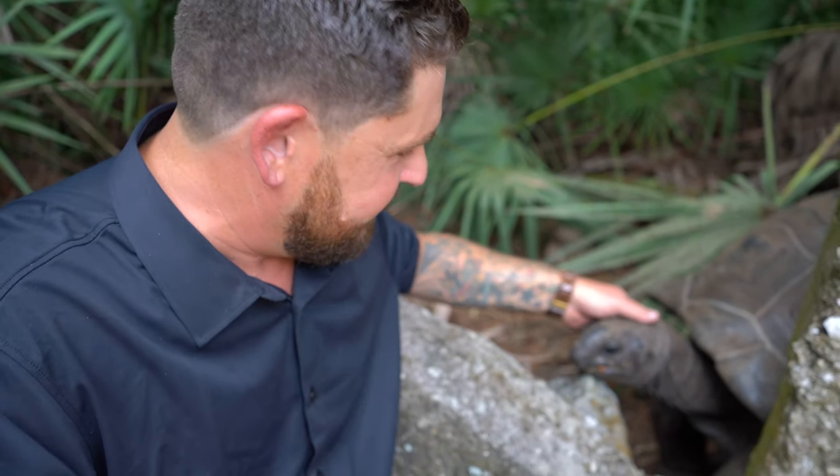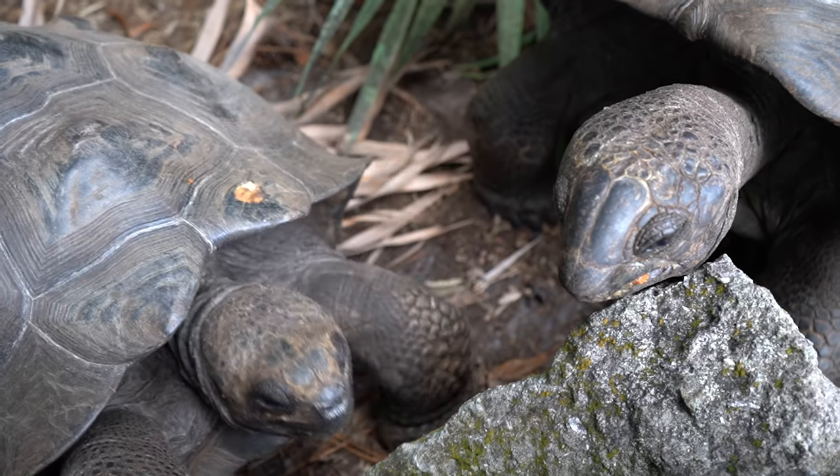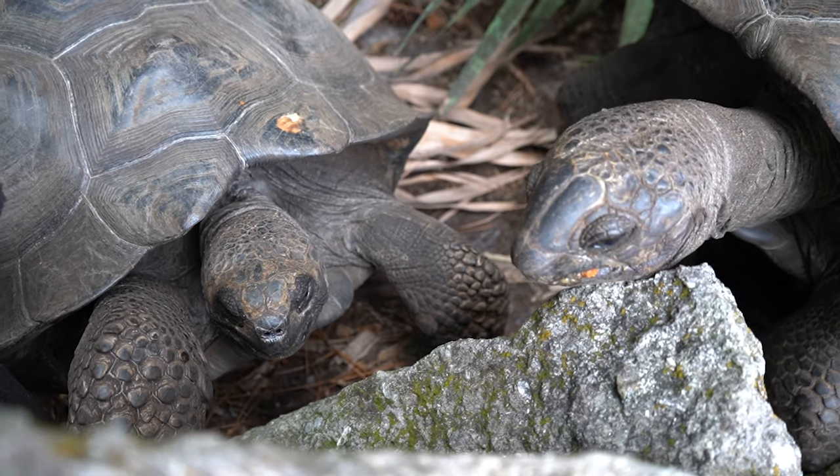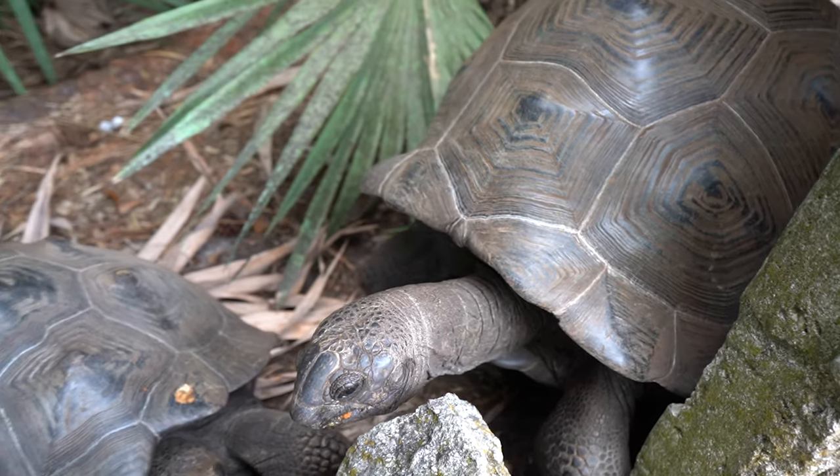Nostradamus, the Aldabra tortoise here, just like our tortoise, Mickey. Kenan has raised this animal from a little hatchling, and the growth on it is absolutely incredible. It's so amazing to see these giant tortoises growing up as they would in nature and attaining that huge dome to the carapace and just being smooth and strong.